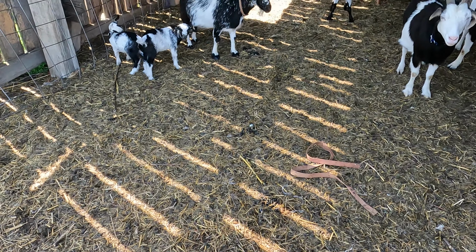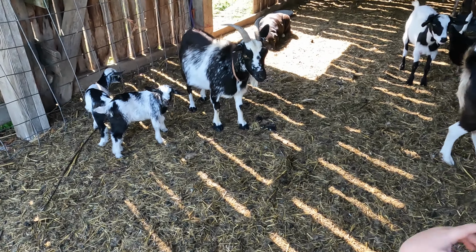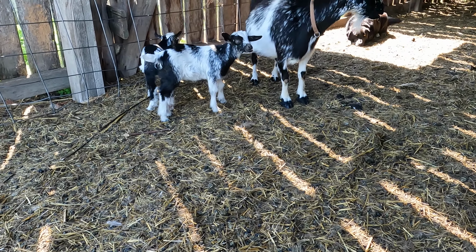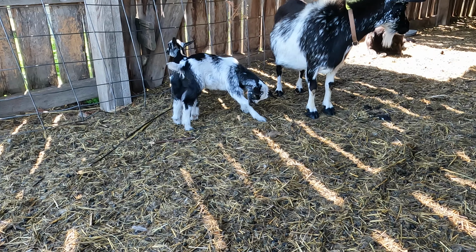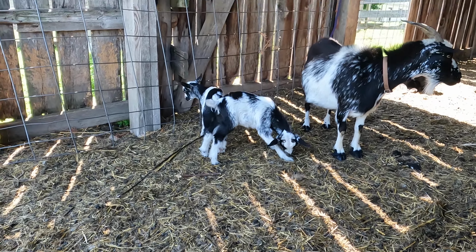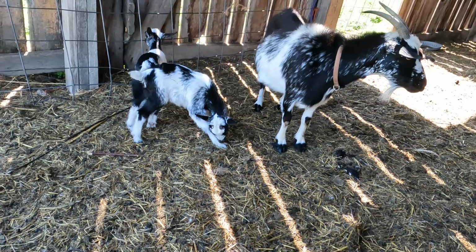Here is Lace's baby girls. Hi, baby girls. Her ear did not straighten up, so I don't know what's up with that. Oh, Aspen, honey. Come on. Show the baby goats.